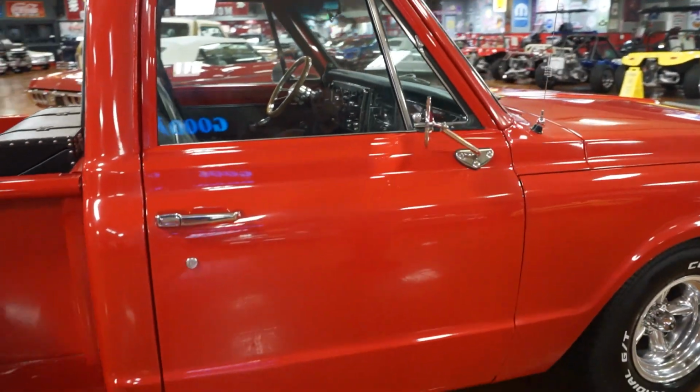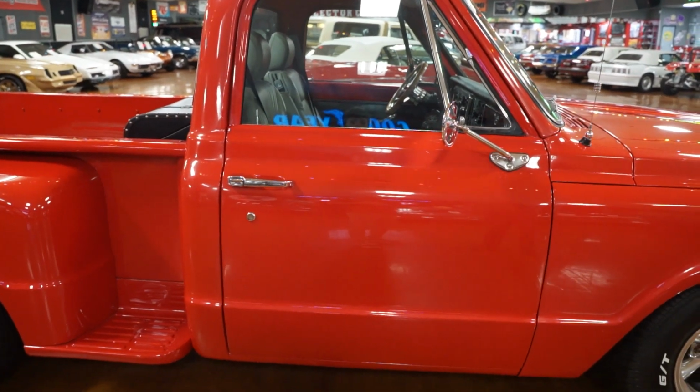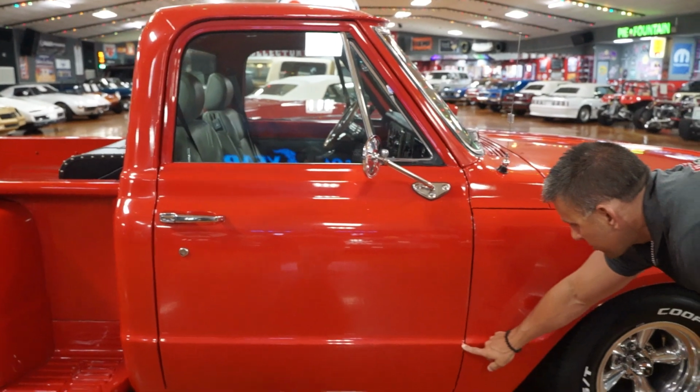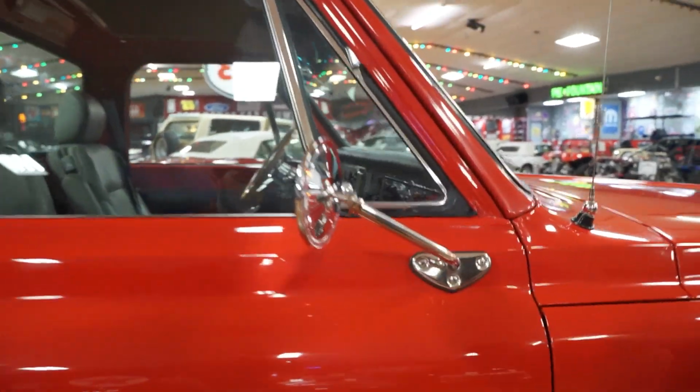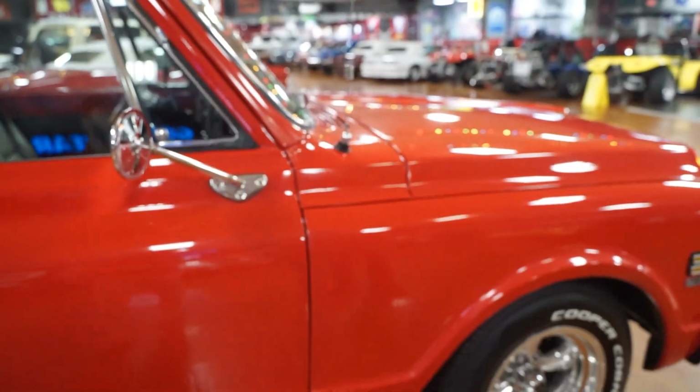Paint on the passenger side door. I haven't seen anything to show you in terms of paint quality that would be an issue, or I take that back. Look, right there, there's a little tiny chip on the passenger side door. It's the first thing I've seen.